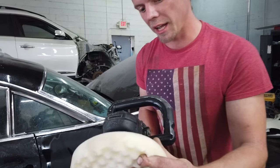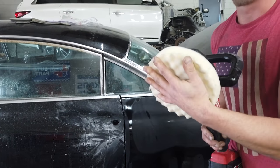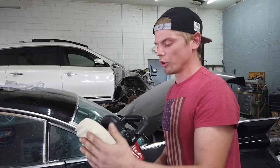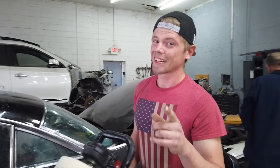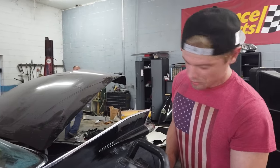Back to the Caddy. I am going to try buffing again. I haven't buffed in a long time. I used to buff all the time because I used to paint and I had to buff everything I painted. So I do have some experience buffing, but that does not necessarily mean that I'm good at buffing. Okay, so we'll see what happens.